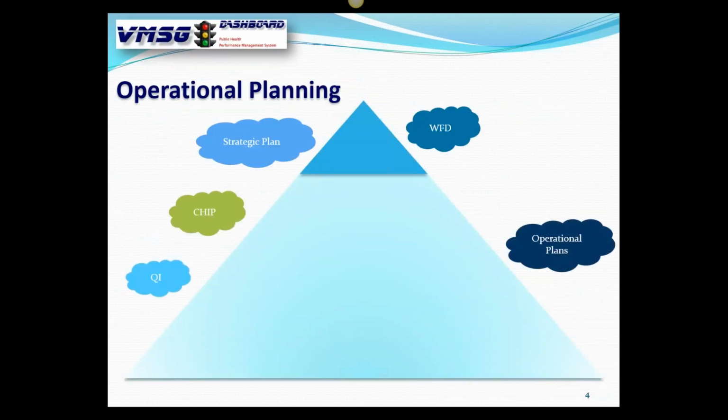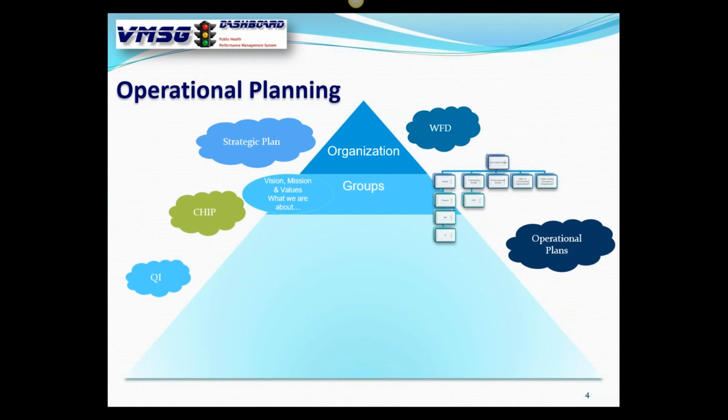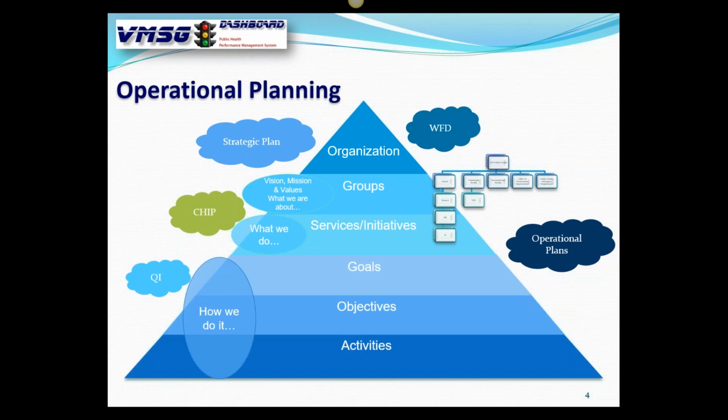I'm going to go through this slide quickly because it's kind of overwhelming. This is the planning model in the system. At the very top, it starts out with your organization, which is just your health department. Underneath that is your org chart, so the structure, your offices, your programs, how they all tie together. Underneath that, we have what we call services or initiatives, which is the what we're doing. And we'll show you a live example in a second. Under services and initiatives, we have goals, objectives, and activities. Each group will have a set of services, each service a set of goals, each goal a set of objectives, each objective a set of activities. So goals, objectives, and activities are the project plan to implement that service. Let's go into a live example.